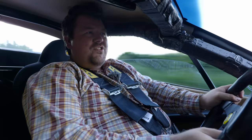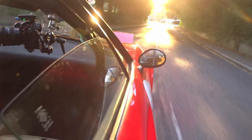Do you care about fuel economy? No. Do you care about the fact that the aircon doesn't work? No. I do a little bit. Do you care about the fact that the horn doesn't work? Well, that is going to be irksome. That doesn't need fixing, but I'm sure you don't.